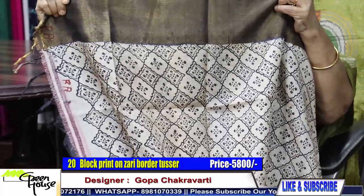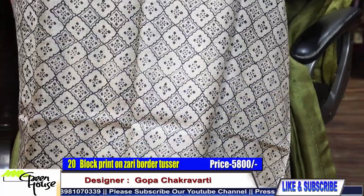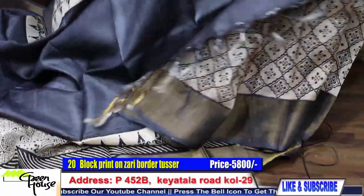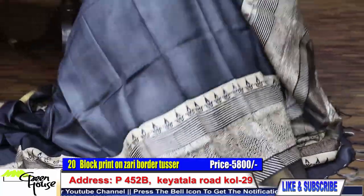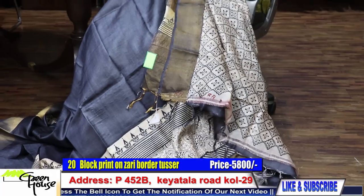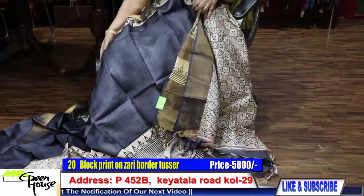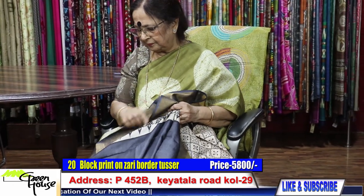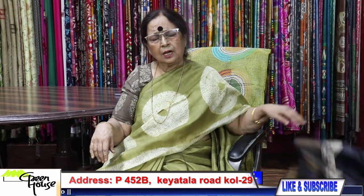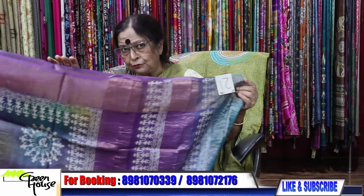And the interesting part is the blouse piece. Look at this. Twenty has a blouse like this. So dekhun porle je koto sundor lagbe egulo. Ei blouse ta diye porle shari ta. 5,800 te debo. 5,800. Kono inquiry thakle, let me know. You speak to me. You call me. I'll give you time.